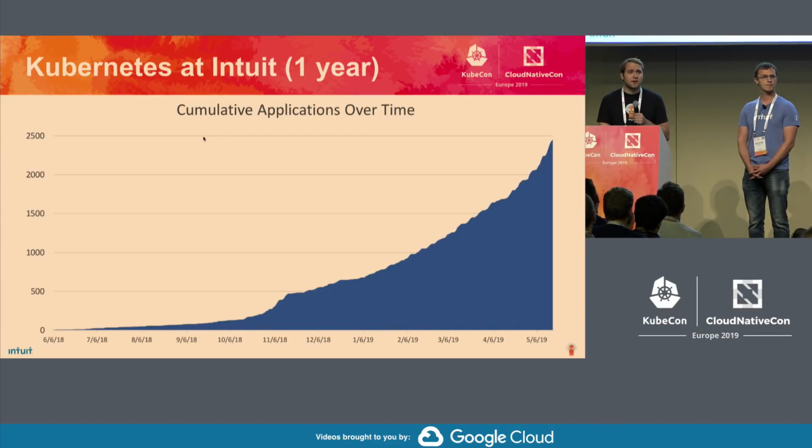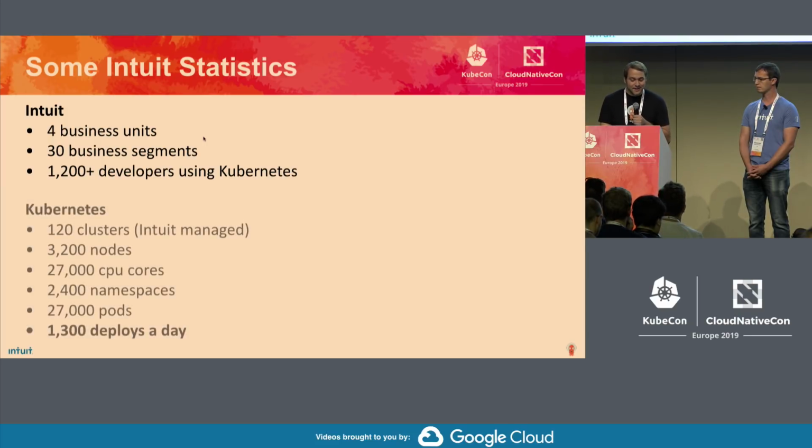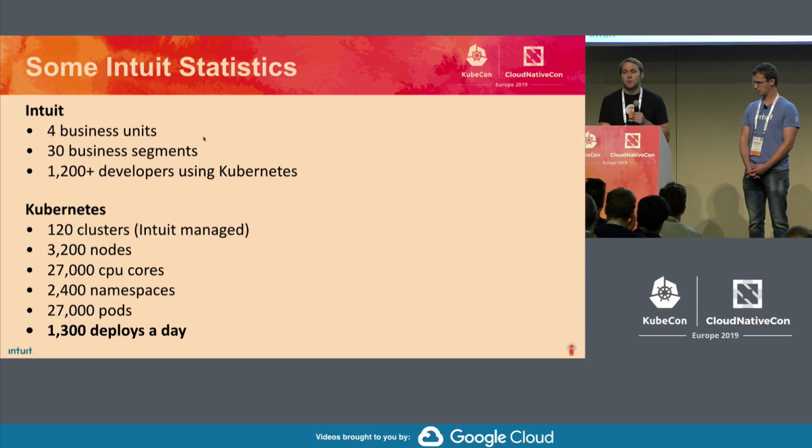Just some more stats on Intuit in general. We have 4 different business units, and right now we have around 1,200 engineers using Kubernetes out of our 4,000 employees. Some of our fun Kubernetes stats. We got around 120 clusters. Each of those are around 200 to 300 nodes. We want to keep them medium-sized. And then also, we do around 1,300 deploys a day.